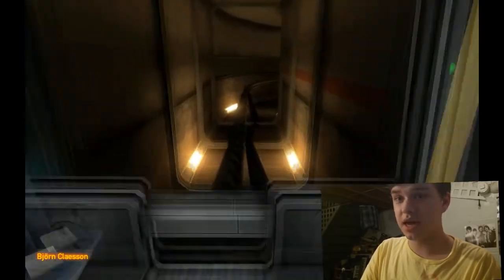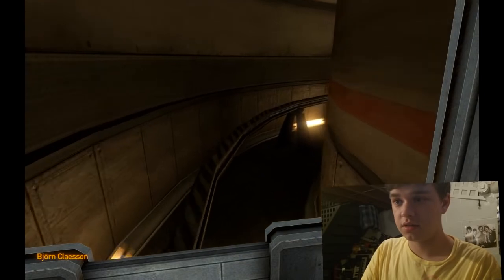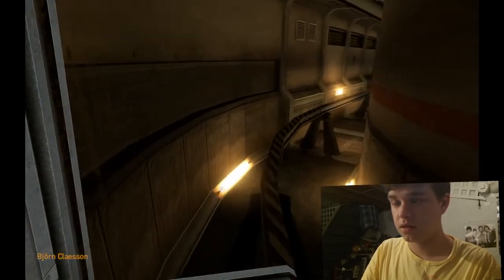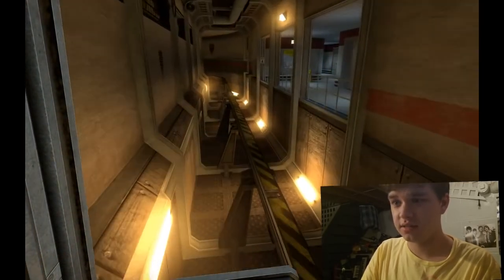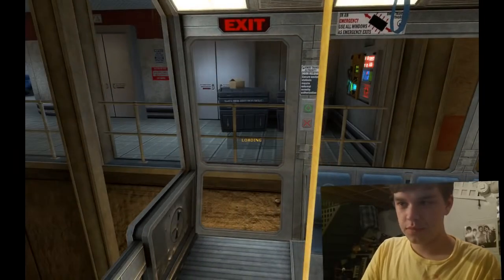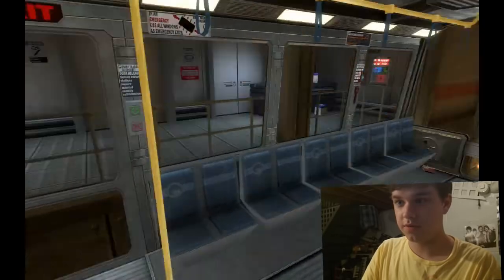Okay, I'm just gonna say this now. This is the best looking Source game I have ever seen. This looks amazing. Granted, I do want to point this out: I'm playing on max settings, that is true. But this is the best looking Source Engine game I have ever seen.